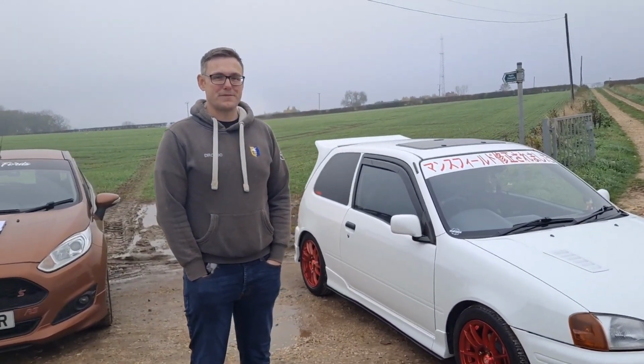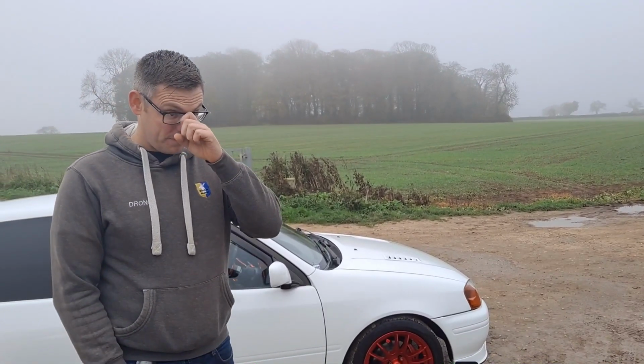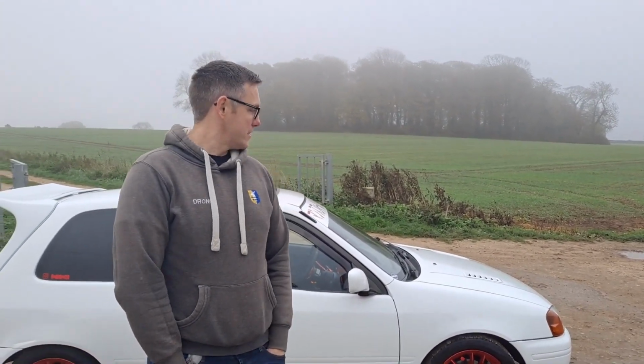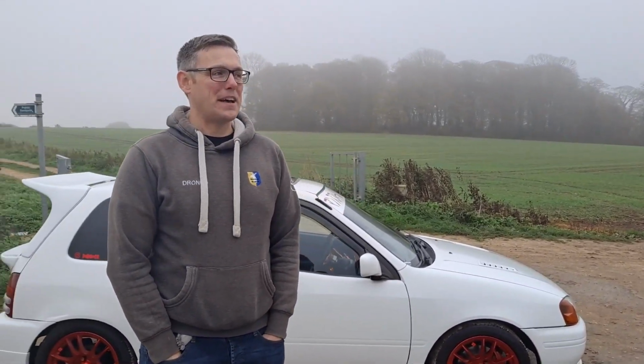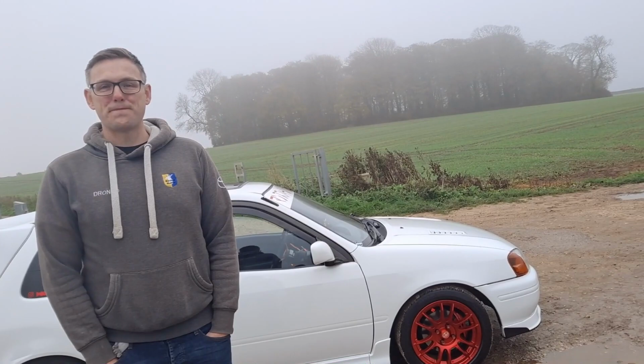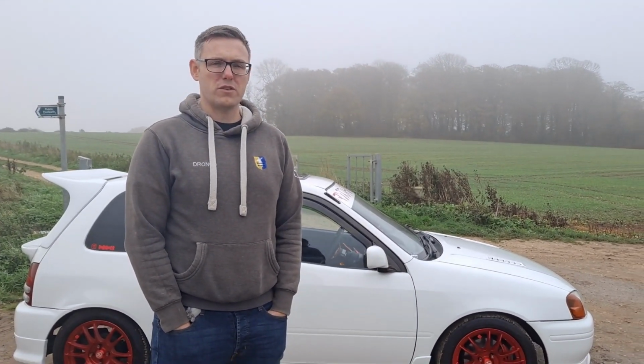Would you keep it stock or would you modify it? I'd modify it all the way. So, what are the power stats for this car? What's the horsepower? Not a clue. Do you know what they come as stock? They're about 75 standard. And then obviously some years onto it. What year is this car? 98. This car is as old as me.